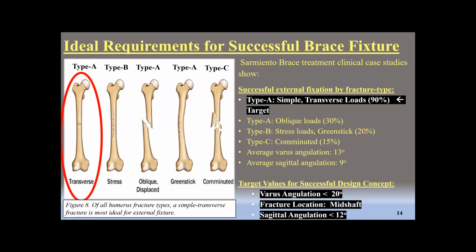5 different fracture types are shown on the figure to the left, classified as either types A, B, or C. From clinical trials, the type A simple transverse fracture is the most successful fix with the Sarmiento brace in comparison with the rest of the fracture types, as shown on the data. This is because the types B and C fractures are complex fracture types with multiple bone fragments, which make it difficult to heal with the brace.